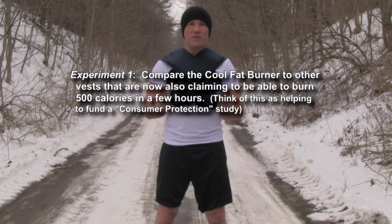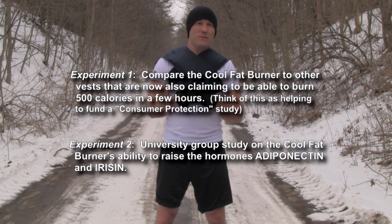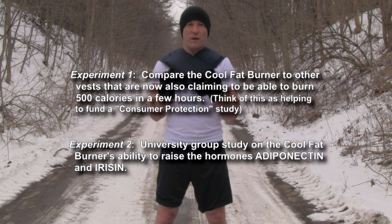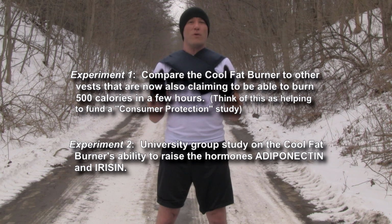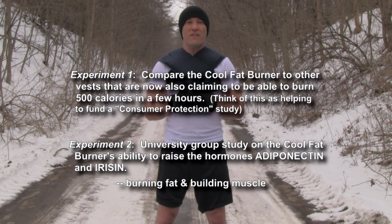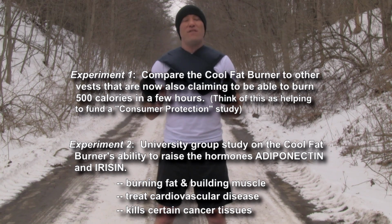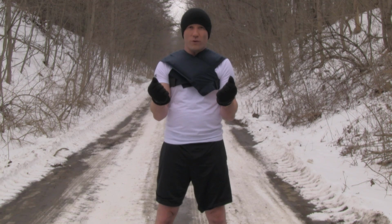The first will compare the Cool Fat Burner to all these other cooling vests popping up that suddenly claim they can do the same thing. The second experiment will be the first ever university group experiment on the Cool Fat Burner and its ability not only to burn calories, but its effects on the hormones adiponectin and irisin, which are currently being studied for their role in everything from burning fat and building muscle to treating heart disease and even fighting certain types of cancer. And just wait till you check out our perks and rewards.